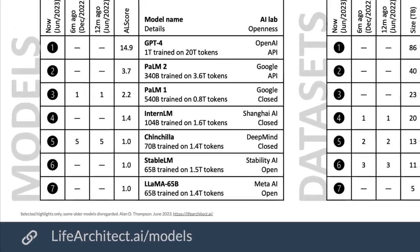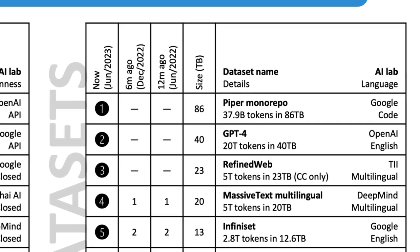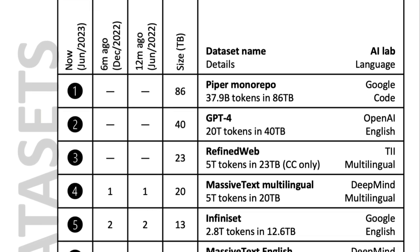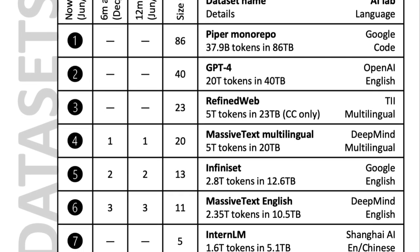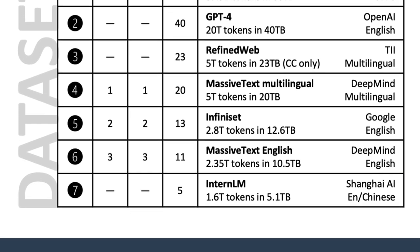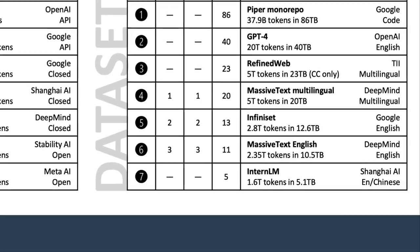Over on the right-hand side, I did the same thing, but for datasets. And instead of using a score, we just used raw terabytes, just how big that dataset is. Google's Piper Mono Repo at the top there, 86 terabytes, all the way down to position number 7 there, InternLM by Shanghai AI Lab, which is just 5.1 terabytes. Anything smaller than that doesn't even show in my Billboard chart.